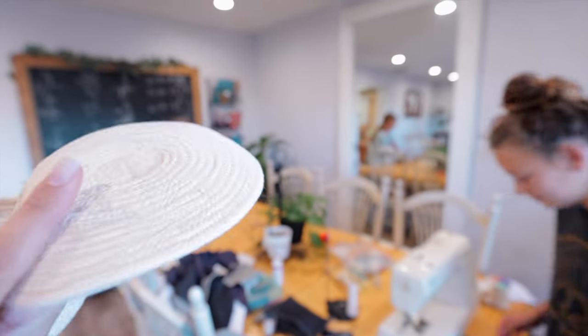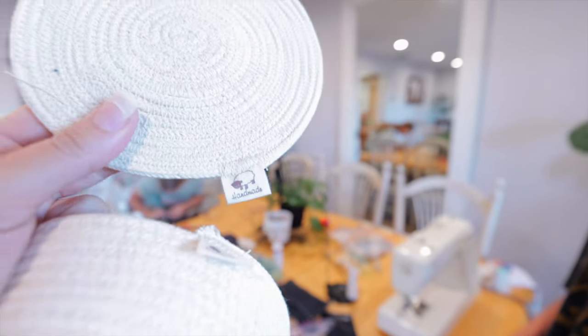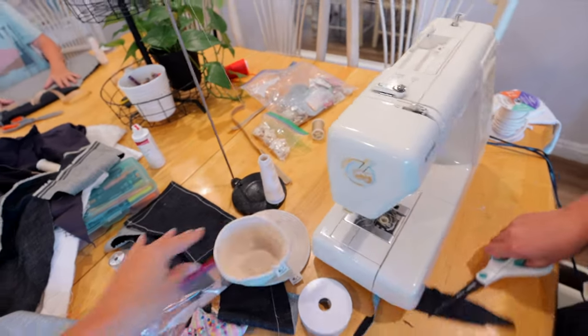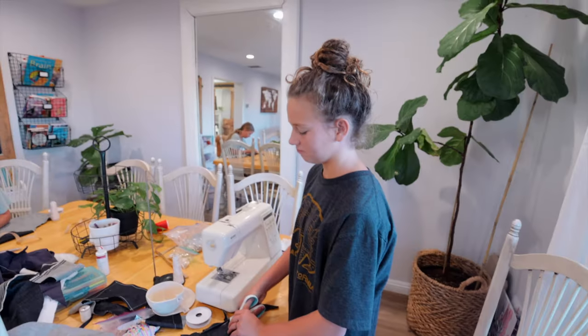It's like what? A pot holder or just a flat? You put anything on it. And a cute little label says homemade. So they're trying out new things, practicing sewing, and just kind of exploring, figuring out what they can do.